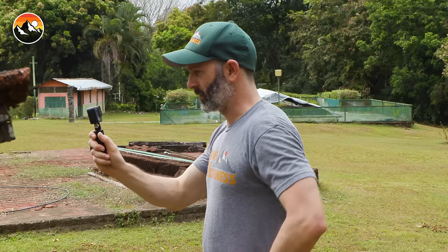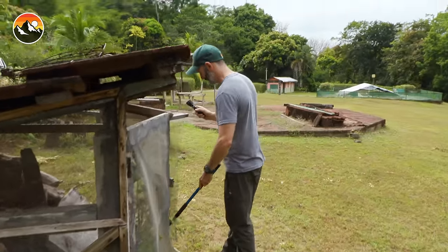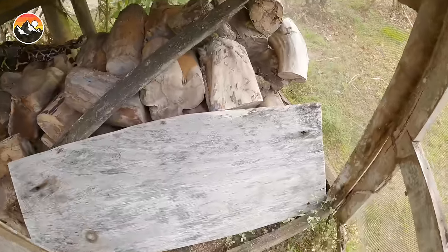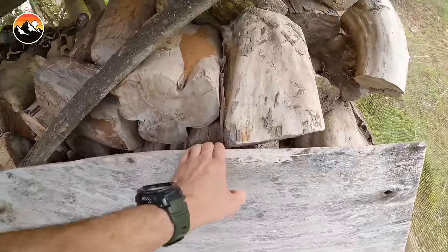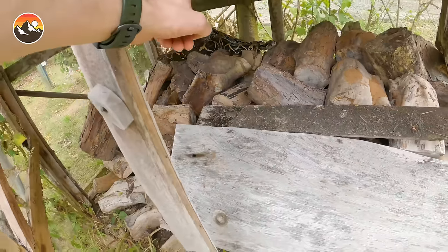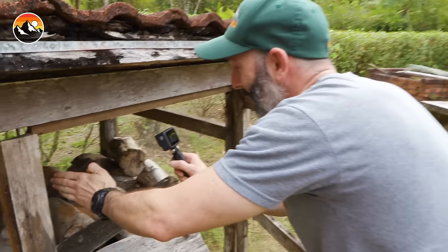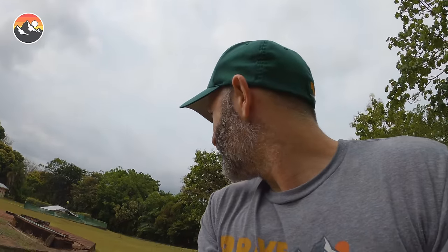This looks pretty good. We've got a chicken coop, or actually it's a thing full of wood. Lots of spaces for snakes to hide in. Boa, holy smokes. I did not even see it there. Holy smokes. Coyote! Yeah? We got a snake. You got a snake? And Mario just called, he's got a snake.